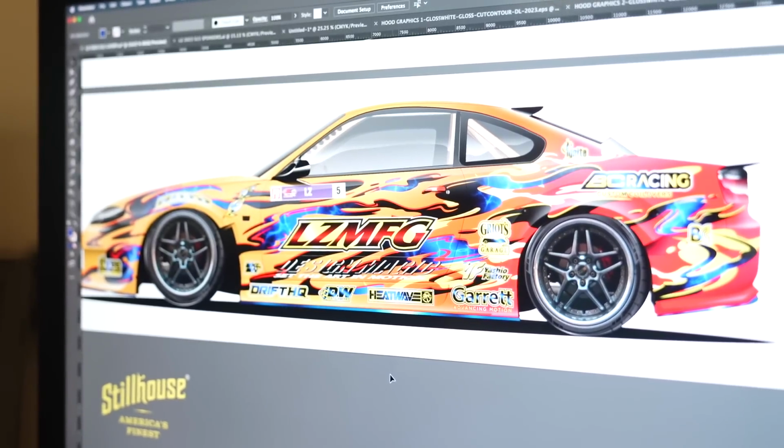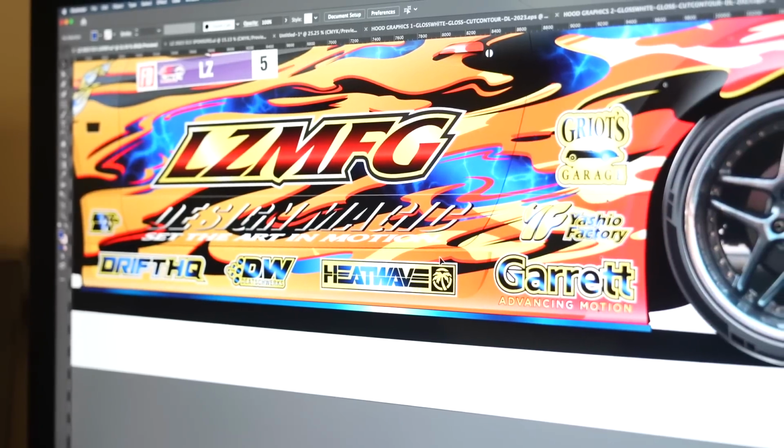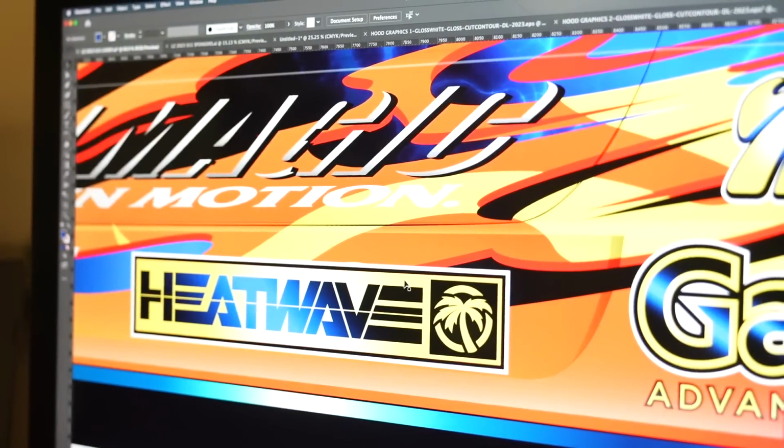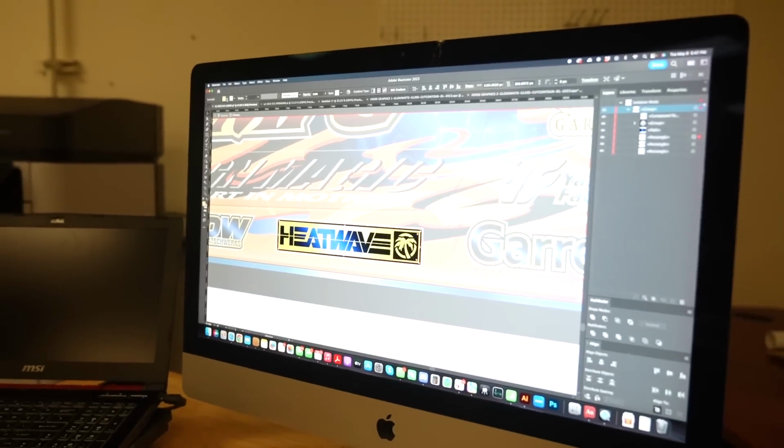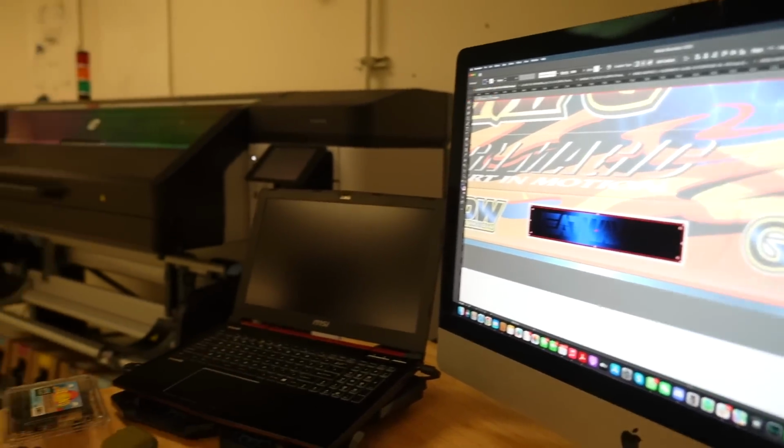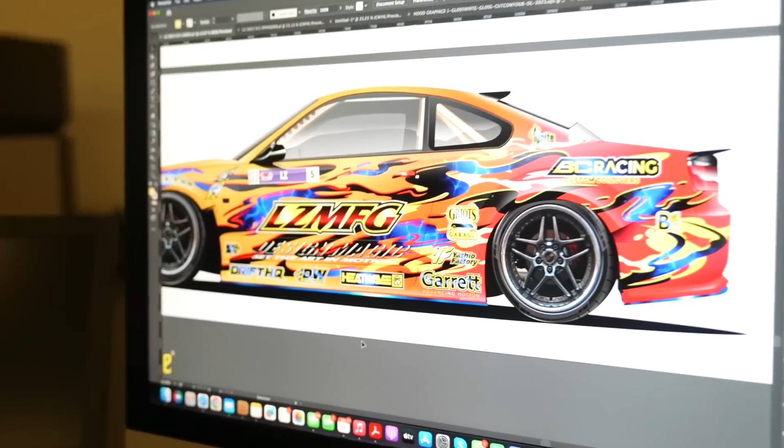I think it's the empty yellow space around the heat wave that's... well, let's decide on the side then before we do the hood. Yeah, there's just the yellow... That's why I think the inverted logo is better. Could we do that? It'll look odd with the rest of the logos. Would it? The Yashio factory has a yellow inside their logo, but only on the YF. It is better. It's just marginally.